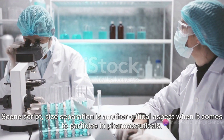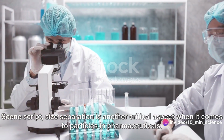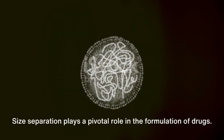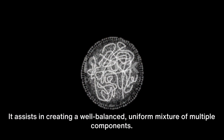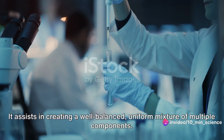Size separation is another critical aspect when it comes to particles in pharmaceuticals. Let's dive right into it. Size separation plays a pivotal role in the formulation of drugs. It assists in creating a well-balanced, uniform mixture of multiple components.